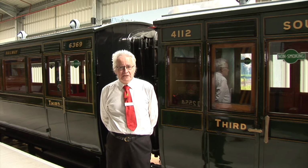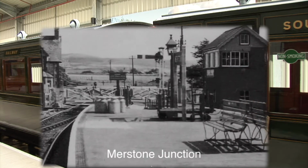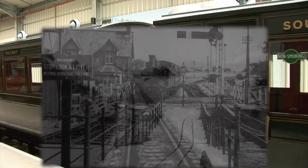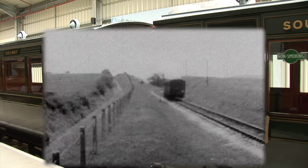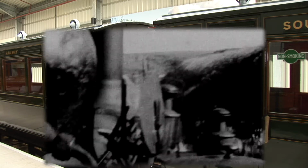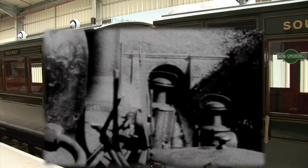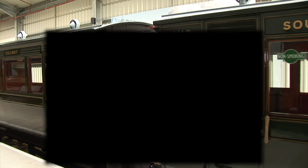But before I talk about the carriages themselves, I want to talk a bit about the railway line that they worked on. That line was the Merston to Ventnor West line, which was opened in 1897 and extended in 1900 to Ventnor West. And as its title suggests, it ran from the Merston junction on the Newport to Sandown line and took the railway through a tunnel down through St Lawrence, having passed already through God's Hill and Whitwell. This was only a small line, but it had the best view of any of the island railway lines.